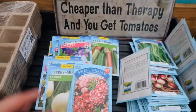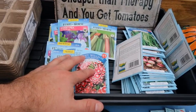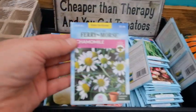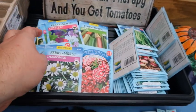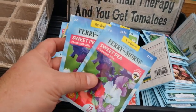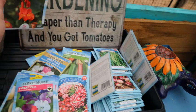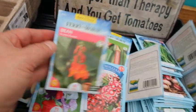And then seeds. We'll talk about seeds real quick. Some of these seeds, I believe I picked some of them up from Walmart, the Ferry-Morse variety, and I might have picked some up at Lowe's and Home Depot. These usually run about $2 a pack. So you can see we're going to be growing some sweet peas, and then also some scarlet runners. I'm excited about these.